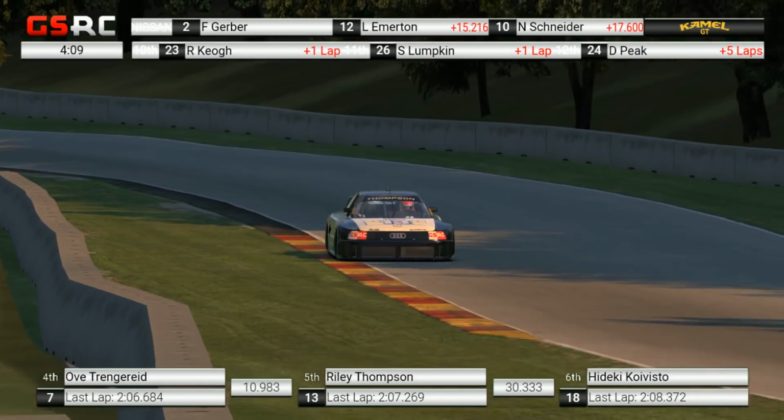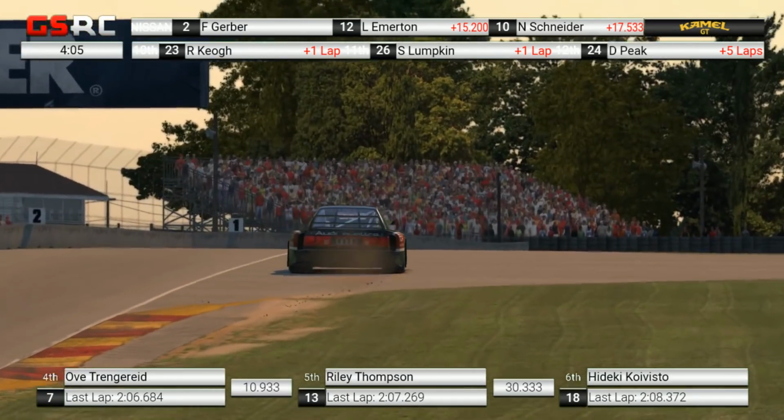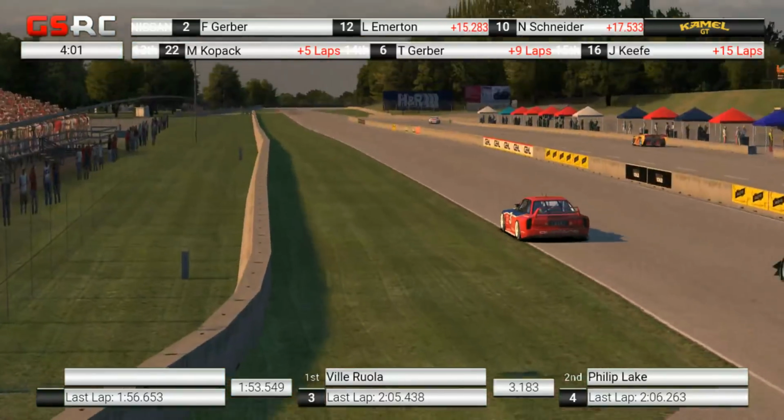A little bit of an update up at the top of the GTOs. Rola's now got a 3-second gap over Lake, and in fact, Lake is more worried about Hall and Trangerade behind him.